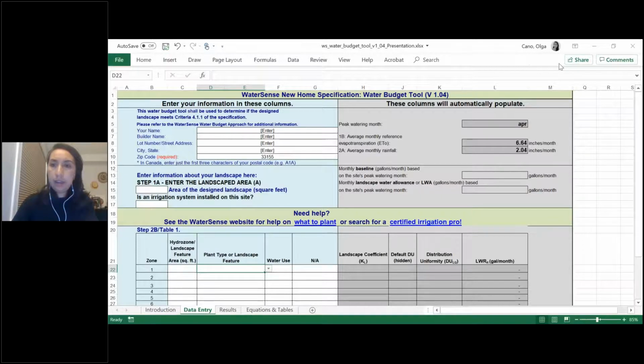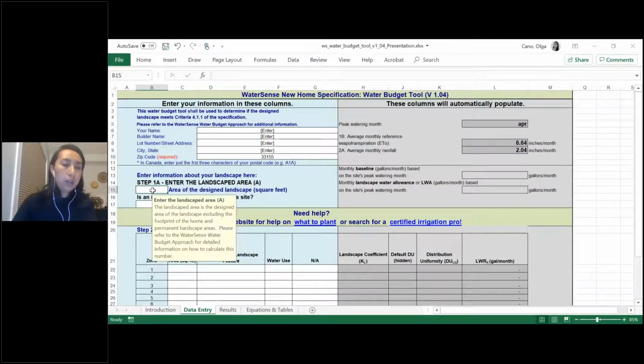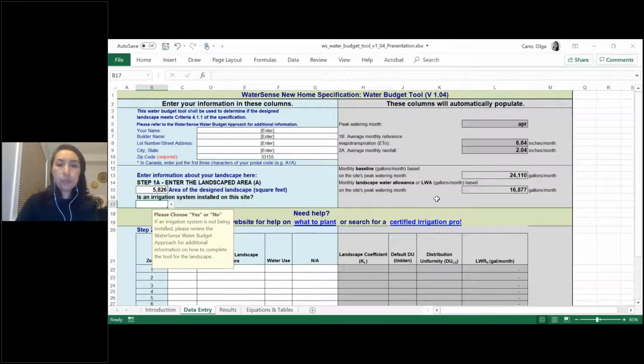And then you'll see that it is being populated. We have our peak watering month being April, our ET being 6.64 inches per month, and our average monthly rainfall a little bit over 2 inches. We'll go in here and input that typical landscape, which was 5,826 square feet, and you'll see that this auto populates. It gives us a baseline telling us that the baseline requires a little bit over 24,000 gallons per month. However, the allowance is cut back to almost 17,000 gallons. So this is the savings that we are aiming for.